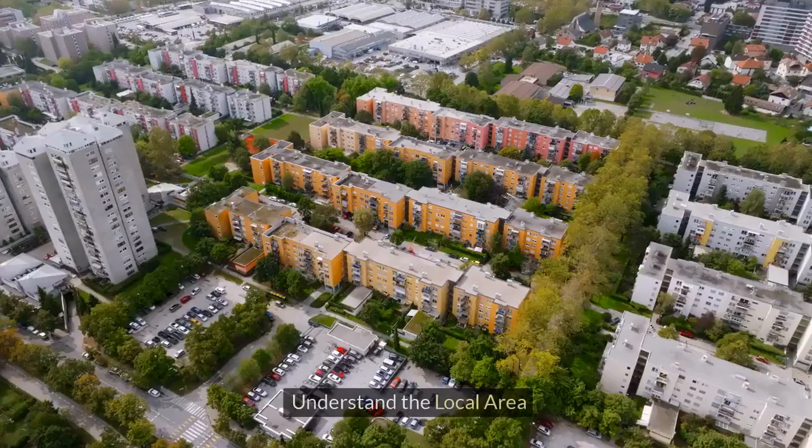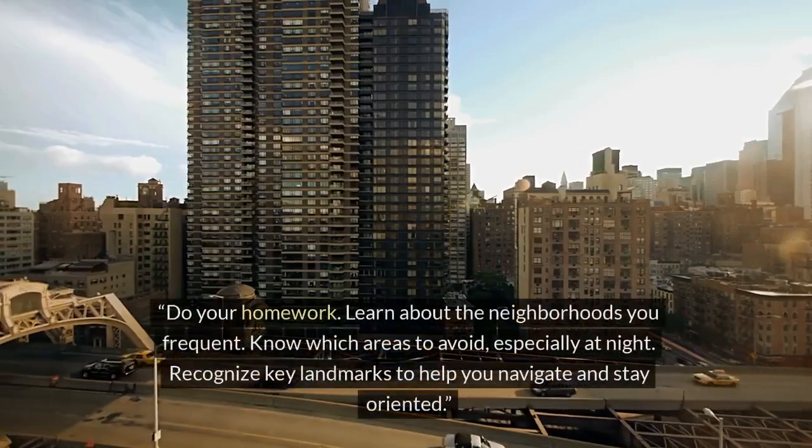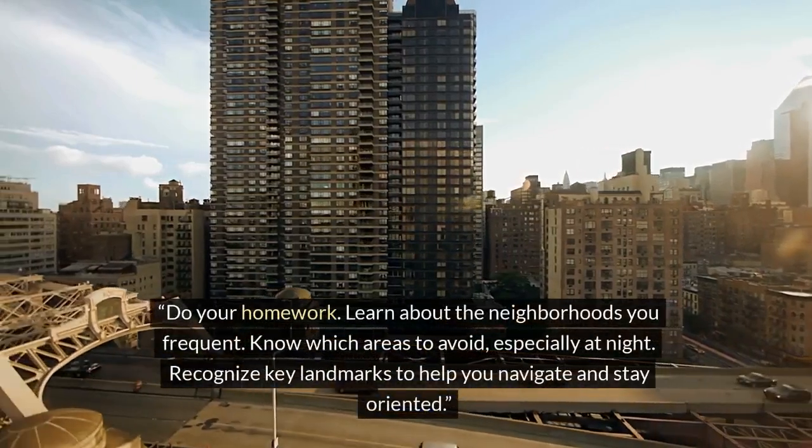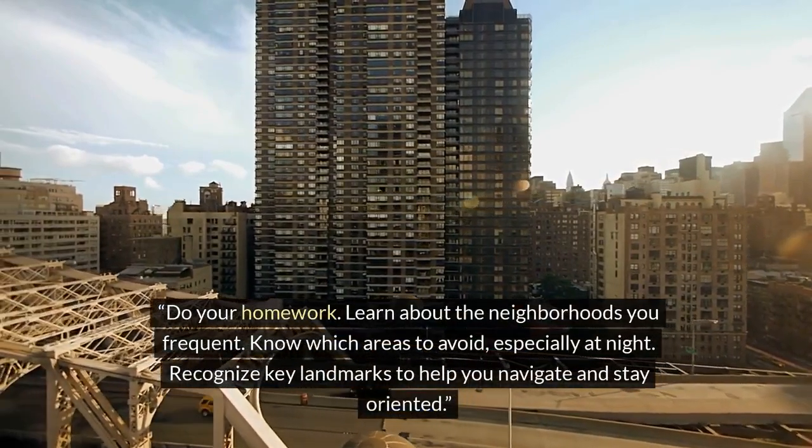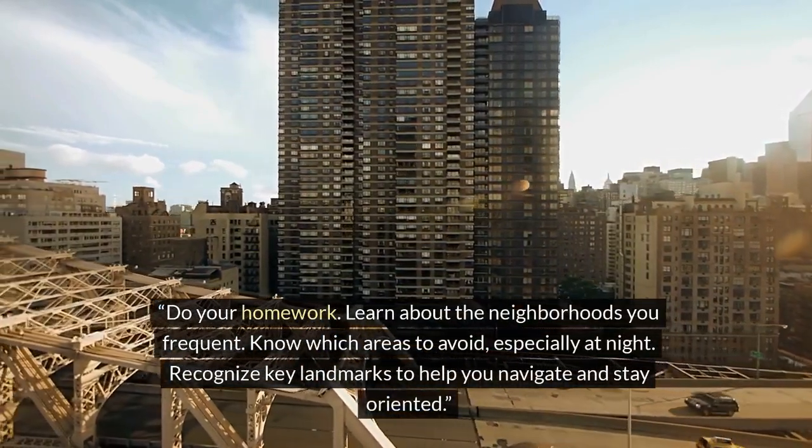Number 4, understand the local area. Do your homework. Learn about the neighborhoods you frequent. Know which areas to avoid, especially at night. Recognize key landmarks to help you navigate and stay oriented.